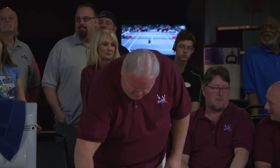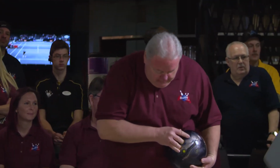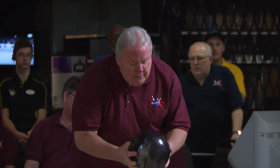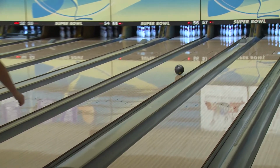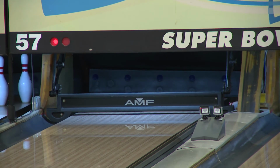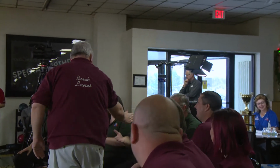Oh, they're not making this easy on Cherry Hill. No, they're not. But you know what? Isn't that what bowling's all about? It is. It's so fun when it's like this. Nice shot. Great finish. What a good shot. Great anchor. 223 for the Beech Lanes team. That was a wonderful game.